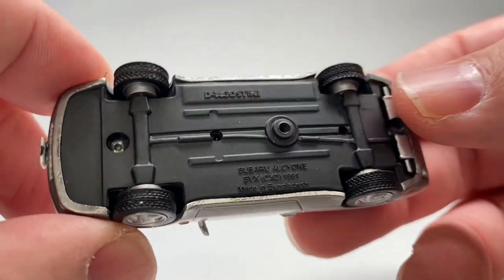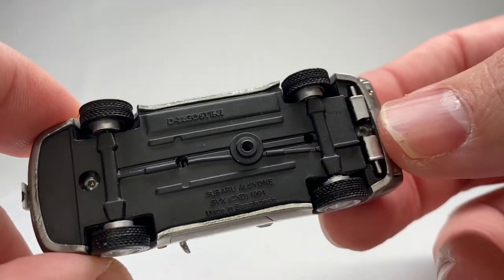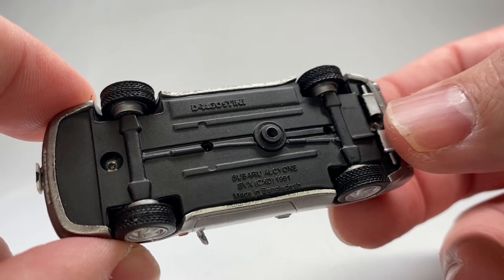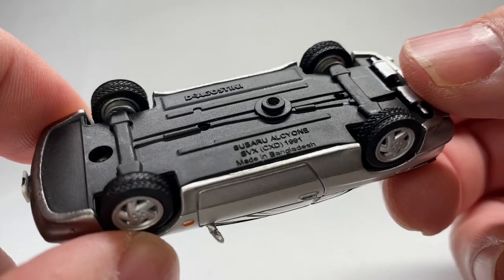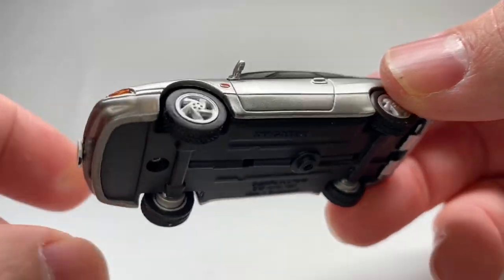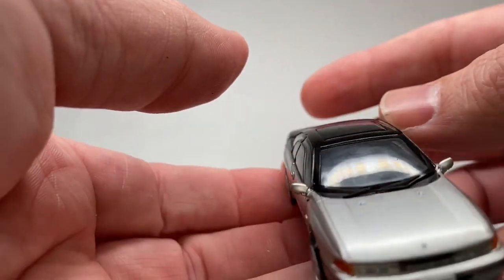In case you're just joining us midstream, DeAgostini has put out this amazing legendary Japanese car series in true 1/64 scale. And we're looking at a Subaru SVX right now from 1991.